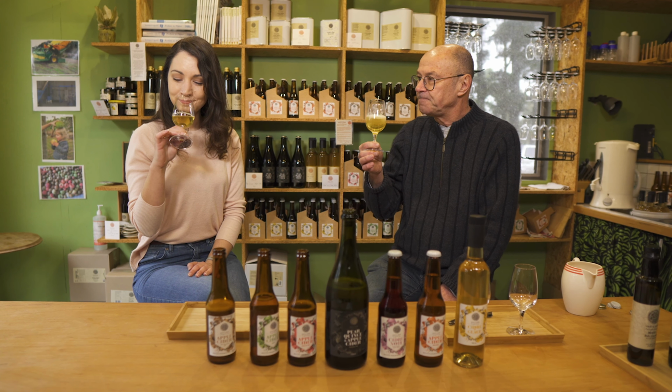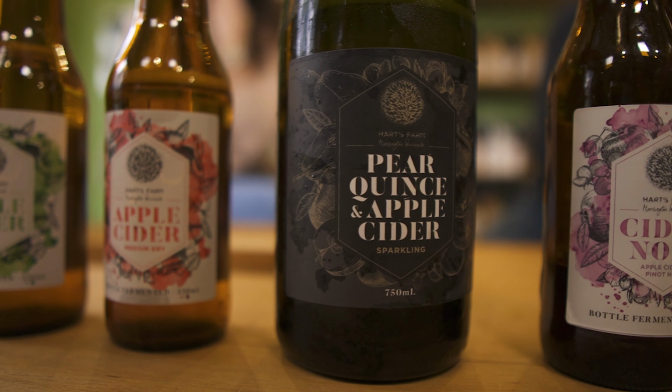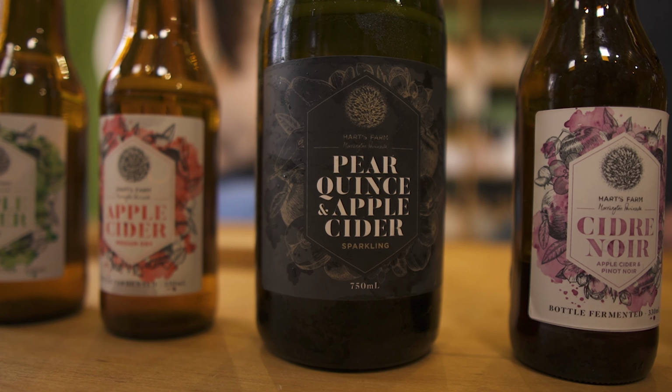Yeah, this is definitely my favourite one so far. It's a lovely fruity drink, and actually this is now about 18 months in the bottle, and it's just improving with age all the time.